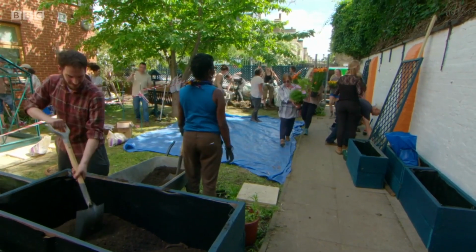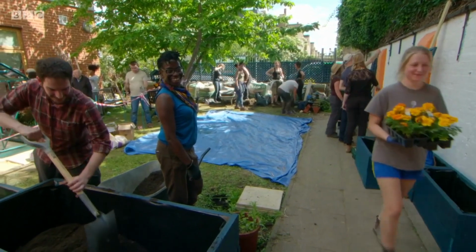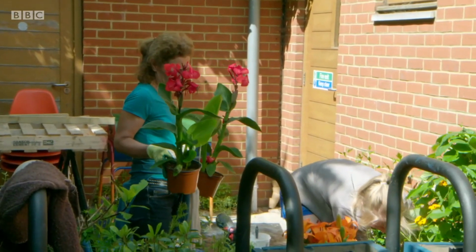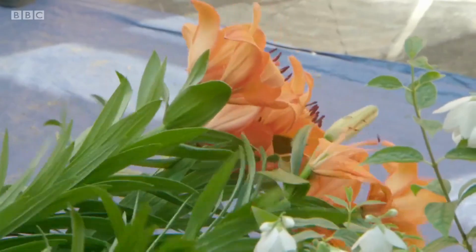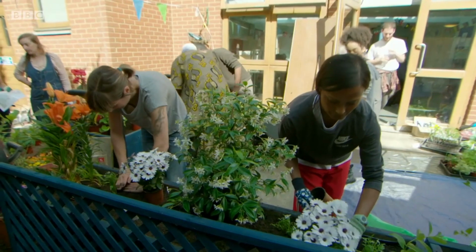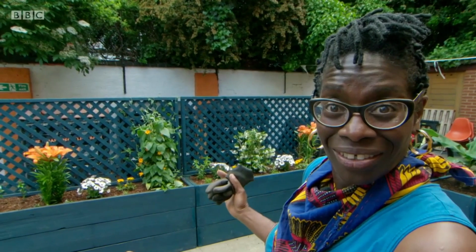Oh my God, the plants have arrived. Wow, beautiful. They're lovely, aren't they? Yeah, that's going to make such an impact. With so many plants going in fast, this garden is really starting to come alive. The patio area is now crammed full of bold colours and scent. It's simple, but it's genius.